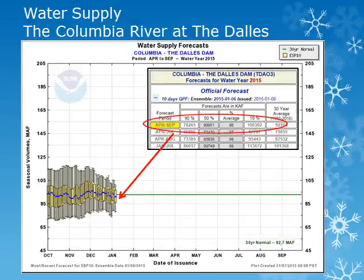For the site Columbia River at The Dalles, once again we see the average plotted in green with the most likely value the blue dot. The volume for the April through September period is expected to be around 98% of normal. The previously seen plots and additional water supply locations are available in an interactive form on the Northwest River Forecast Center's website at the address listed on the concluding slide.